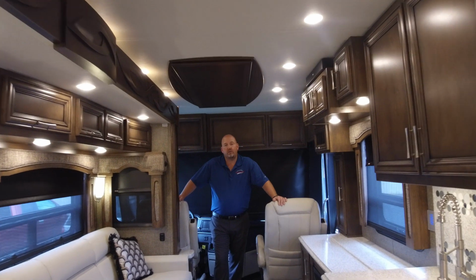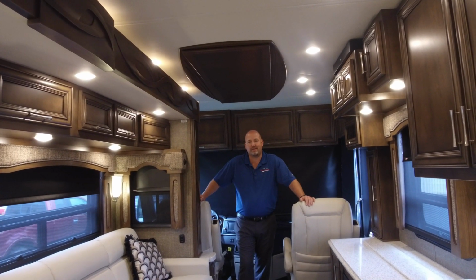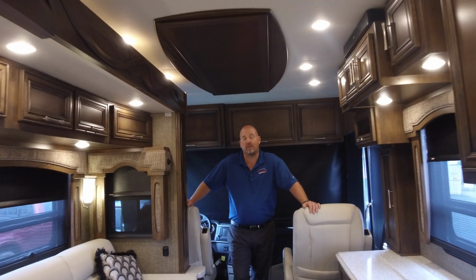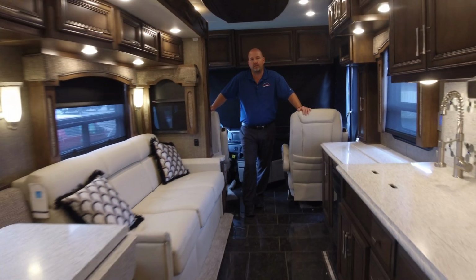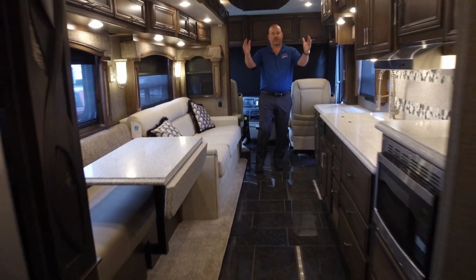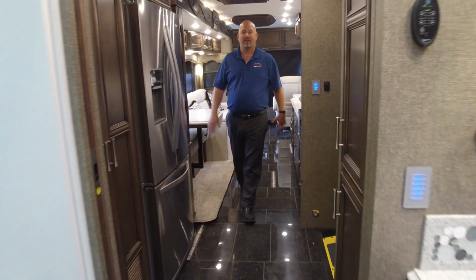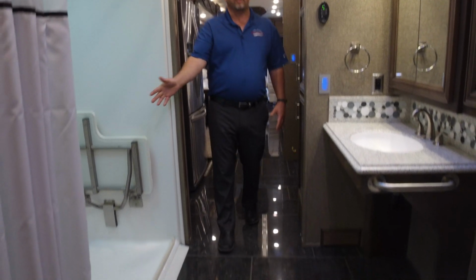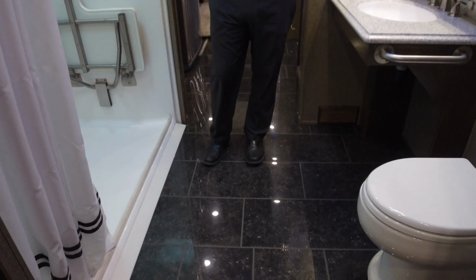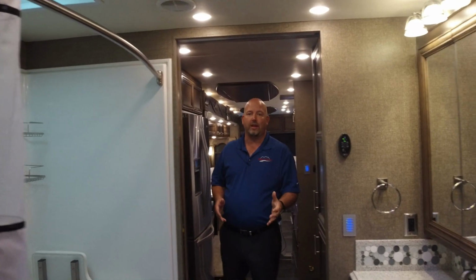Of all the coaches we ever show you with the slides in, this one will be hard to top. On the accessibility units, they are made to run a wheelchair right down the middle, even when the slide rooms are in. So this is a triple slide unit, but look at this space. Tony's backing up. It never gets any tighter than what I'm walking through right now. Talk about ease to get to the refrigerator, to the walk-in shower, or roll-in shower rather, back to the queen bed and back. Everything is accessible on this coach with the slide rooms in.